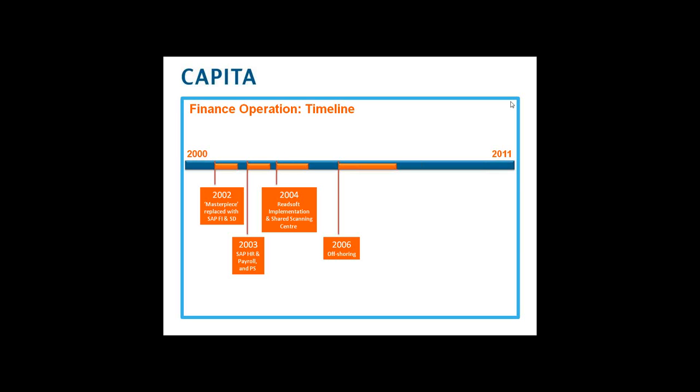Around 2006, we then started to do some offshoring, and as part of that we've got an operation in Mumbai in India. As part of the data capture part of the process, we have a visual check by a human, ensuring that the computer has captured the right data. We'll go to some slides later on to give you an idea of what that actually means.